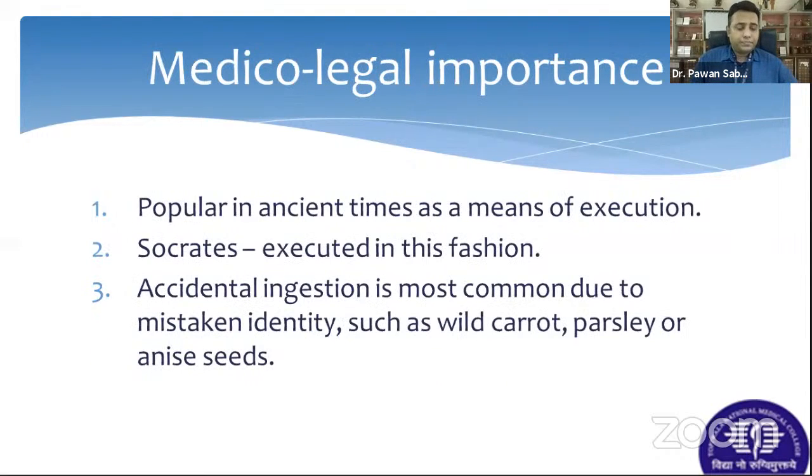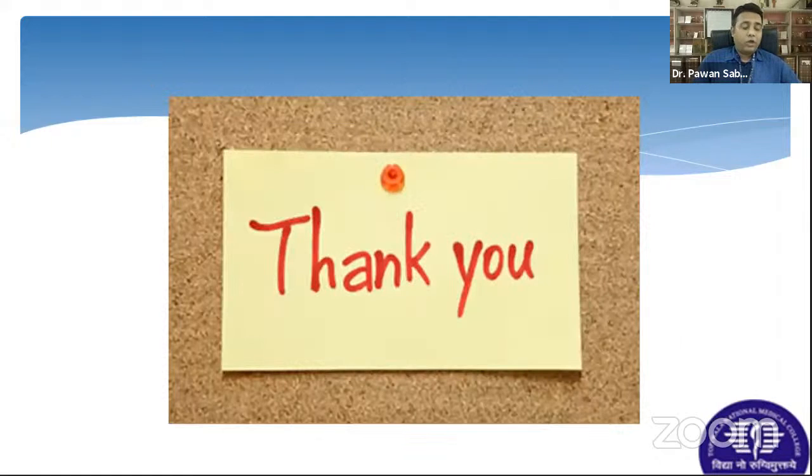Medicolegal importance: it was very popular in ancient Greece, and it was used in the form of juice of the fruit or infusion of the leaves as a state poison for the purpose of execution. Socrates, the Greek philosopher, was executed in this fashion. Accidental ingestion is most common due to mistaken identity, as it may be mistaken for wild carrot, parsley, or anise seeds. So this is about the poisons acting on the spinal cord and the peripheral nerve poisons.